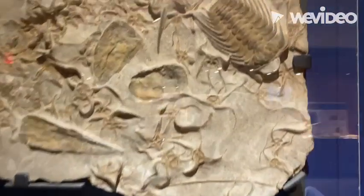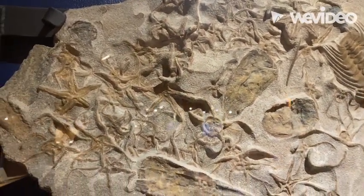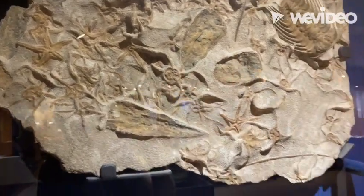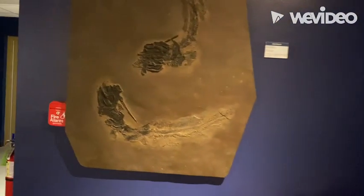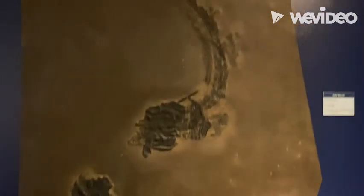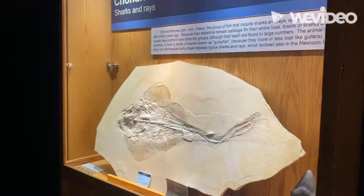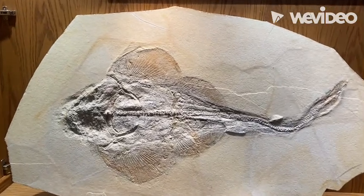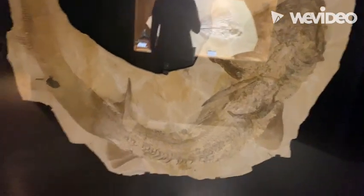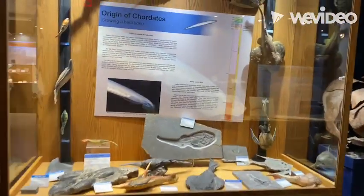And this one's got some trilobites, brittle stars, starfish. I didn't realize starfish have been around for 400 million years. They're very successful. Here's a shark. And another guitar fish. And a shark. They're just amazing fossils they have here. And it's free to come here.